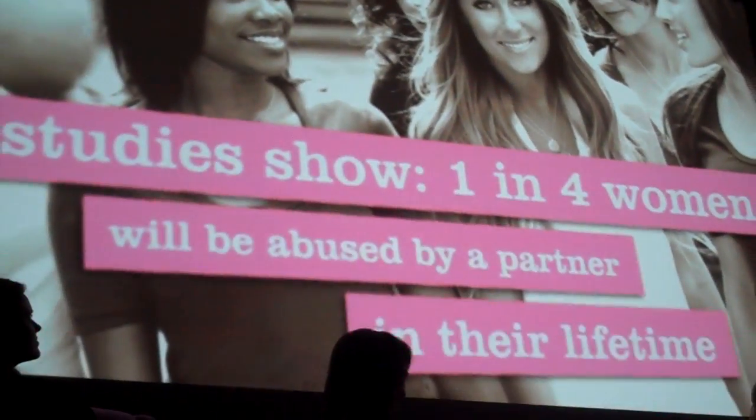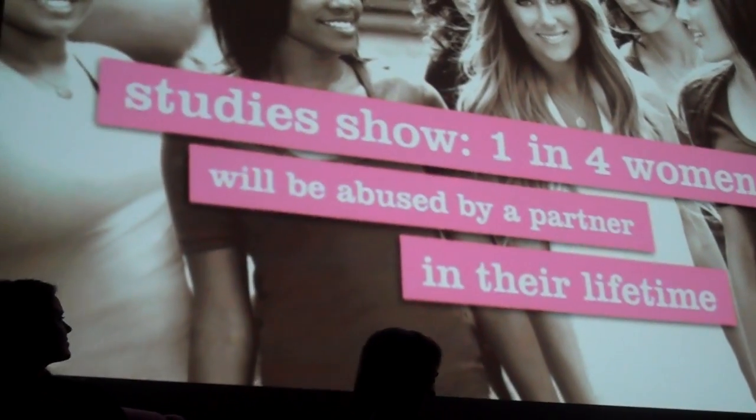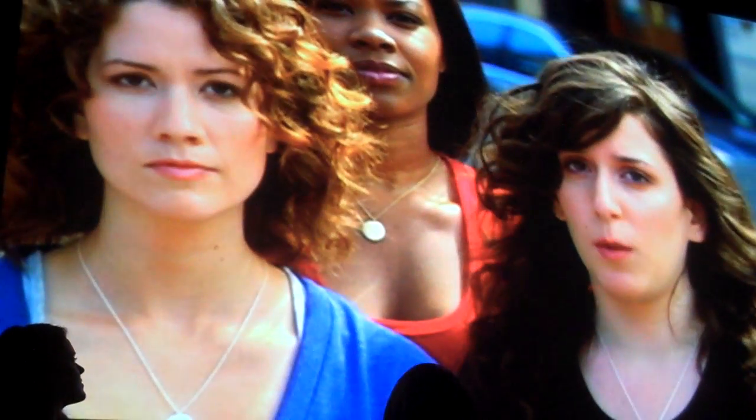Studies show that 1 in 4 women will be abused by their partner in their lifetime. Abuse is not just physical, it can be verbal, emotional, or financial abuse. No one deserves to be abused. You have the right to a healthy relationship. Abuse is not your fault. The only way to stop an abusive relationship is to end it. If you're in an abusive relationship, there is always a way out.